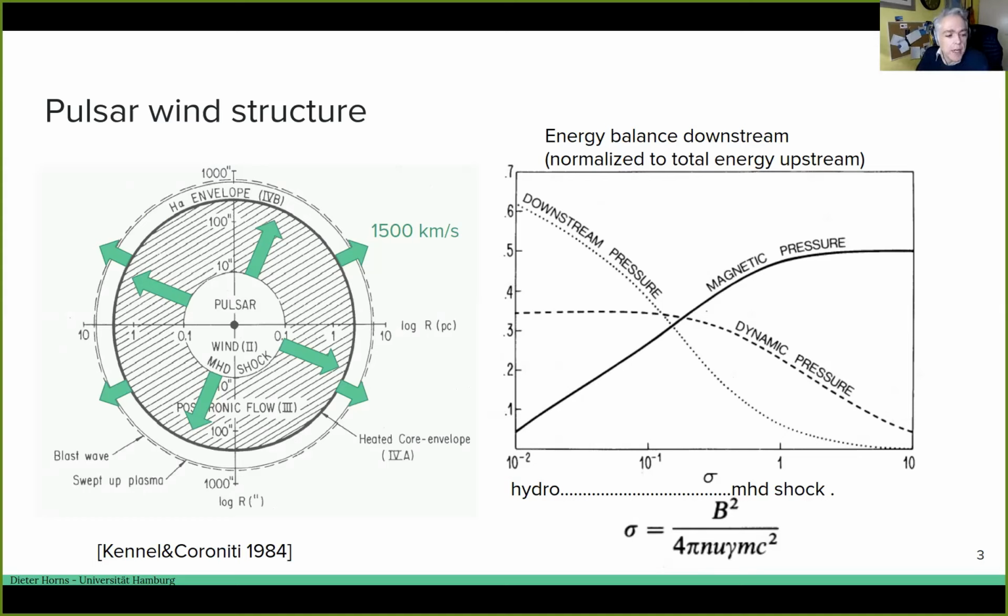And so the Kennel and Coroniti paper essentially states you have to have a hydrodynamic shock. That means that the pressure in the magnetic field is very low. As a matter of fact, it only carries about 0.3% of the total pressure with it. And so the wind is kinetic energy dominated, so all the energy is in the bulk motion of the flow. Otherwise, you cannot match the outer boundary. So that was a long, long standing paradigm, that the wind has to be very, very weak in terms of its magnetization or magnetic energy density.